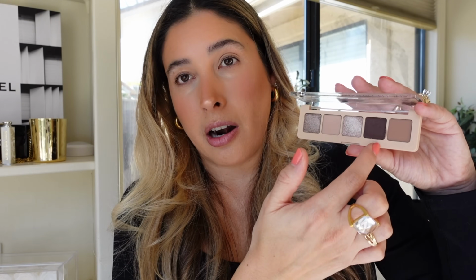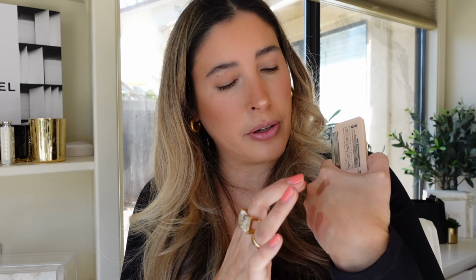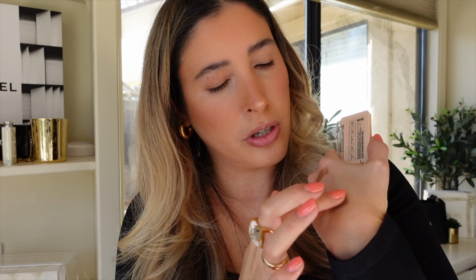These four shades are all new shades, and the only repeated shade is this one here, which is called Nurture. So I'm very happy about that because she's giving us something new and not too many repetitions.